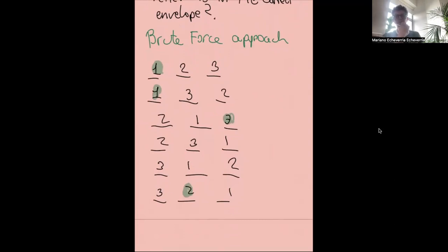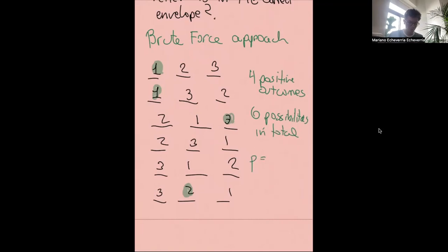So yes, correct, exactly. By counting, there are four possible outcomes, and there's a totality of 6 listings. So it's 4/6, right? So it's 2/3. So it seems like we're getting to the correct answer. 4 positive outcomes, 6 possibilities in total. So the probability should be 4/6, which is 2/3.